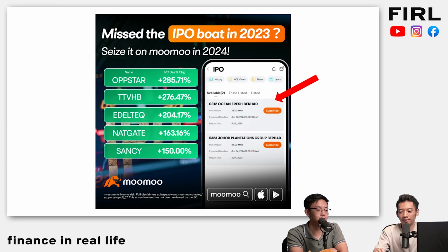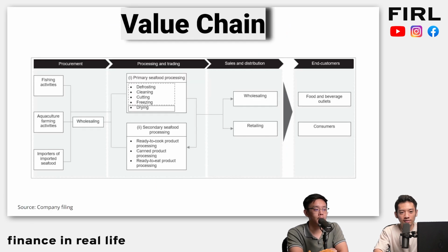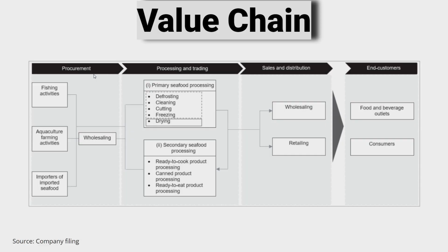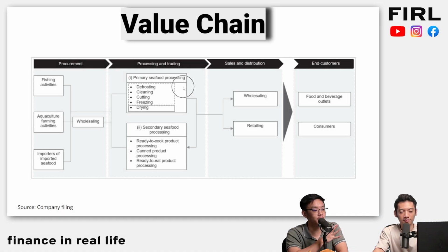Okay, so let's get into some of the business. Now, what do they do? In essence, they are involved in the processing and trading of seafood. So if you can see here, the value chain, on the left side you have procurement, which is just fishing and presumably all the fishermen, people rearing the fish or raising the fish in aquaculture, farming, etc. Then they'll pass all the raw seafood to the processor, which is Ocean Fresh.